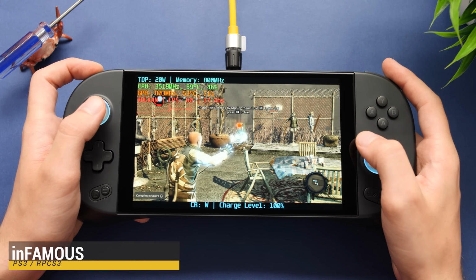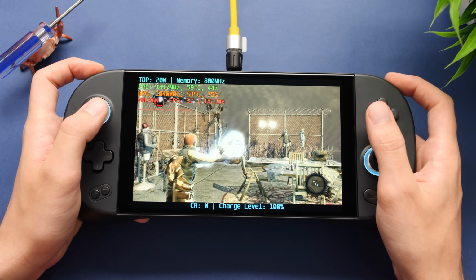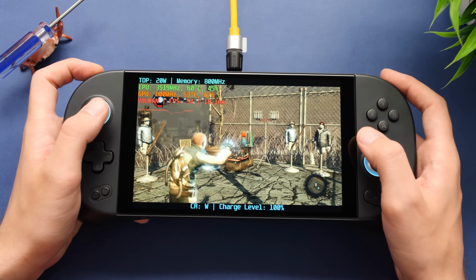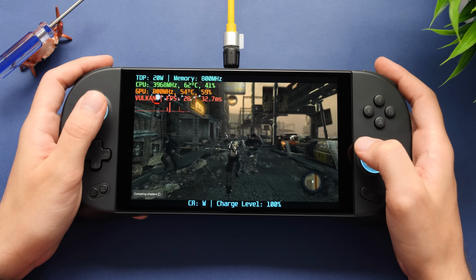Now we're going to move over to emulation, and I only have a couple of games that I want to look at here. Our first game is Infamous for the PlayStation 3, and we're using the RPCS3 emulator for this. This game is performing very well with a 20 watt TDP cap. I thought that we would need to go higher than this, but I guess things have improved enough with this emulator that we don't need to go that high for a game like this.